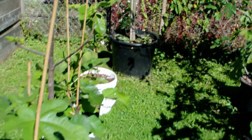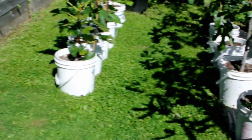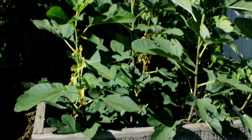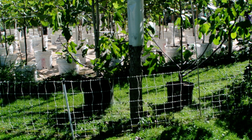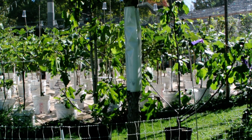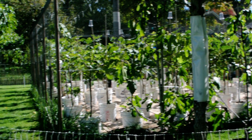And here are just some duplicates of my trees. Here you can see in my compost pile Desert King I originally wanted to kind of get rid of, and I wanted to also experiment, and it did survive the winter. It comes back every year from my compost. And that's it. This will be the end of my fig tour, my original patch, and these young trees.